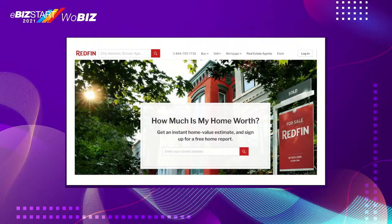So what they offer is an instant home value estimate. And you can sign up for a free home report. Just follow this, enter the street address, and at the end they'll probably ask for your email so that they can send you the free home report based on your street address. So these are some of the ways that you can use in your own business. So be creative, and think about ways you can offer people something of value that they want.